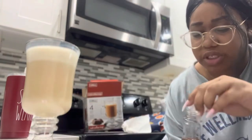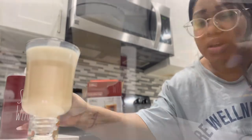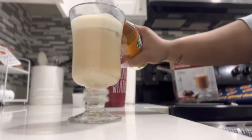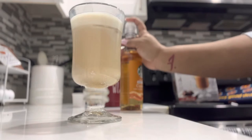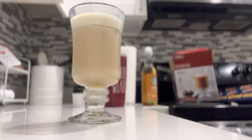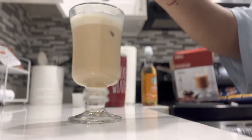It's caramel, the caramel syrup from Starbucks. Let's do that. Also, let me add some ice cubes. Okay, so add some of this. Is that enough? Whatever, I don't really know. Let's see, how am I gonna do this? Maybe I should use a spoon to mix the caramel in there.